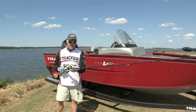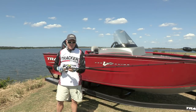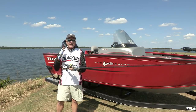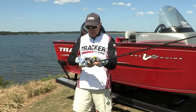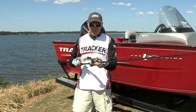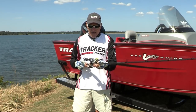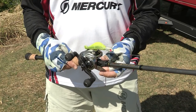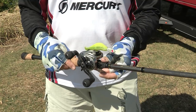This is the Team Lew's Custom Pro Speed Stick Rod. It's 7 foot 11 inches long, nearly 8 feet, and it's a medium heavy action. It's got a big long handle to fight those fish, and we've got the Team Lew's Hyper Mag reel matched with it. It is the perfect reel to do this with. This is a great setup for catching hybrid stripers.